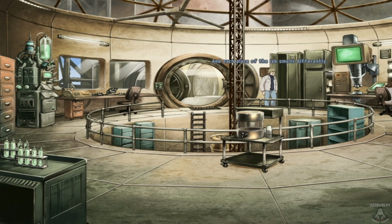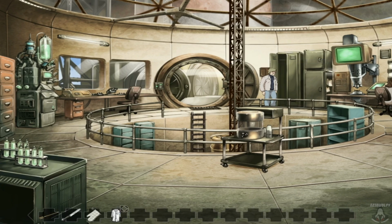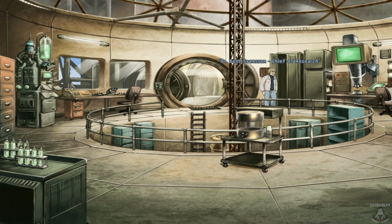The smell, and each place in the lab smells differently. These smells bring back some great memories. Dr. Bent Svensson, Chief of Research. Oh well.